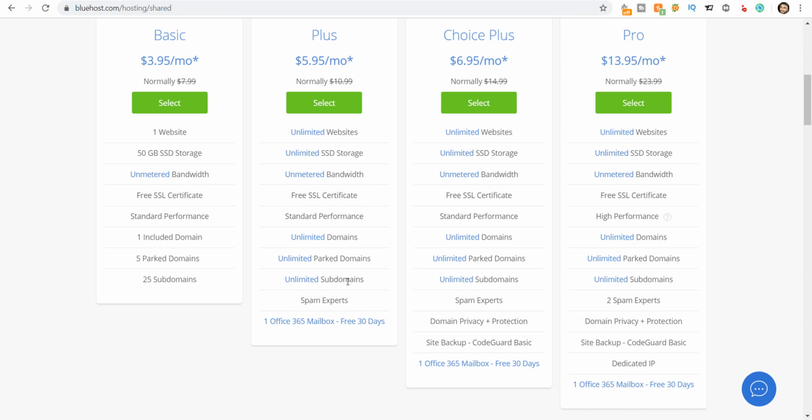Now, you also get unlimited subdomains. Subdomains are typically, say if your website name is abc.com, a subdomain would be something like reports.abc.com, or any word that you want to use before your actual domain name.